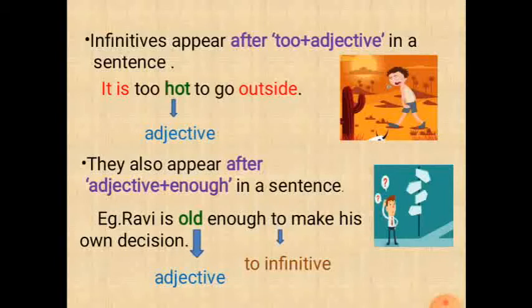Infinitives appear after to plus adjective in a sentence. For example, it is too hot to go outside. So here, too and the adjective, that is hot, is the adjective here. So the infinitive to go comes after too hot.